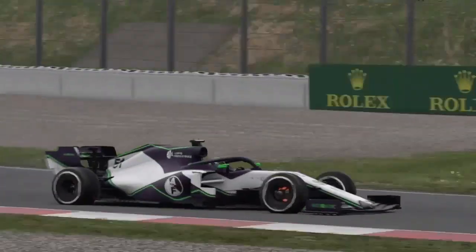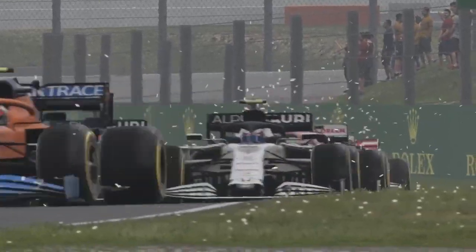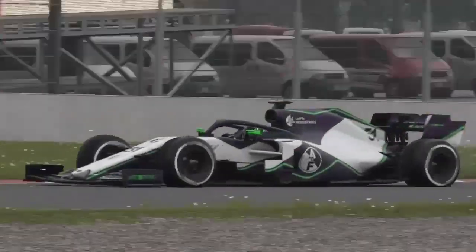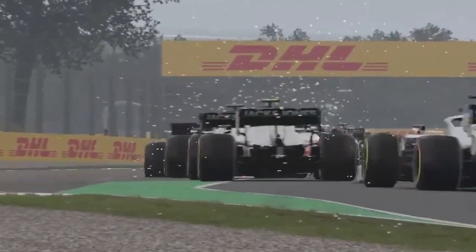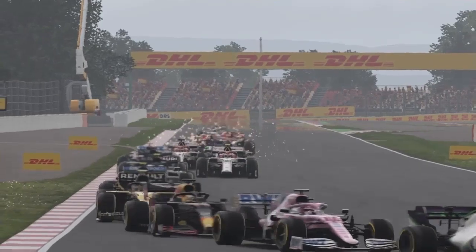Who is this? That is Raikkonen. We are right behind Raikkonen in the Alfa Romeo, so it's going swell here for us. Not really. I think we needed a better start than we did, but it's not the end of the world. Right behind Kimi Raikkonen. Will we go for a dive up the inside?